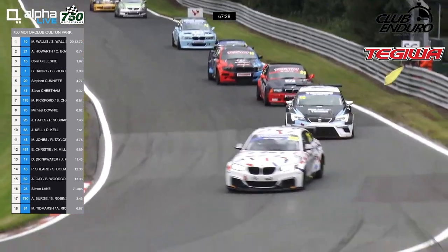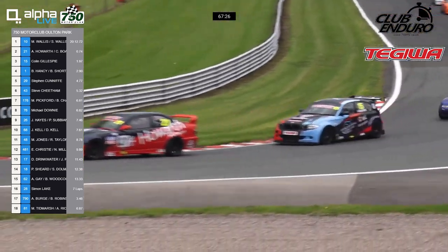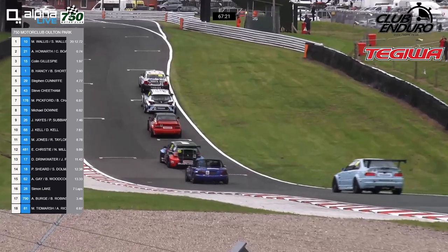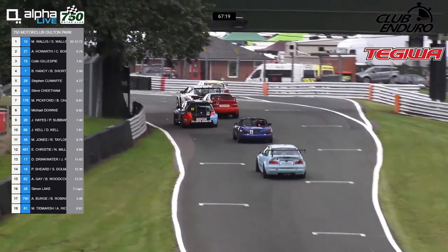Yep, lights are out on the safety car, though, so we are going racing this time. So the car at the front of the queue is not the race leader, but the car second in line, number 10 car, is. That's the Seat, which I thought was heading for the pit lane, but it's not.